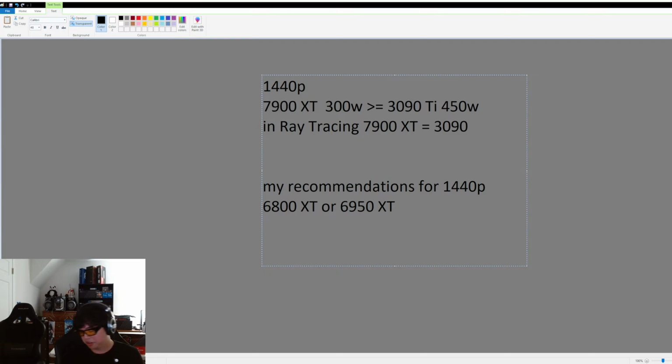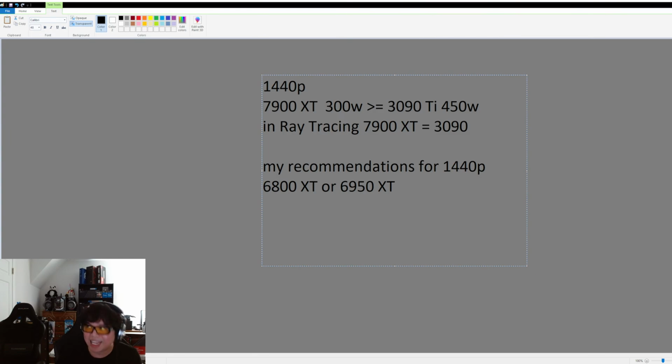Take it from me, as an owner of a 3080 Ti, I cannot in good conscience recommend 4070 Ti. 4070 Ti is basically 3080 Ti all over again. Yeah, it's basically a 3080 Ti with an AV1 encoder. That's basically a 4070 Ti.